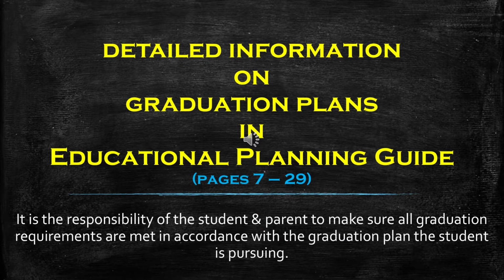It is your responsibility to make sure that you are meeting all of your graduation requirements as set by your graduation plan. For a more detailed look at your specific requirements of the endorsement and a guide to help you keep track of it, refer to pages 7 through 29 in your educational planning guide.